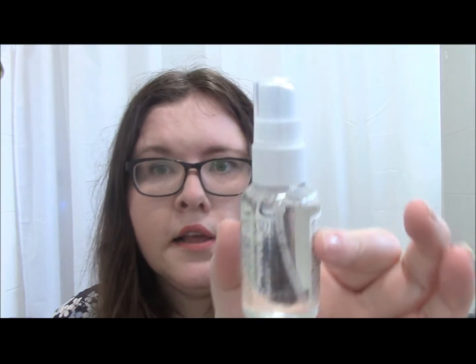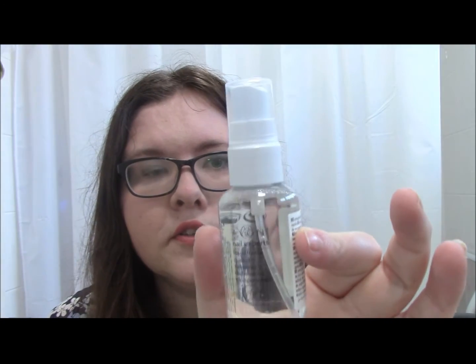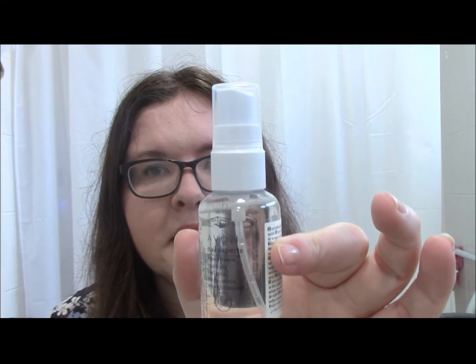And I also got this, which is the Nail Expert's Liquid Freeze Quick Dry Nail Spray. I'm not a huge fan of nail dry products. I haven't always had the best of success with them in the past, but I will definitely give this a try. I'm quite impatient and hate waiting for my nails to dry, so I will wait and see what that does.